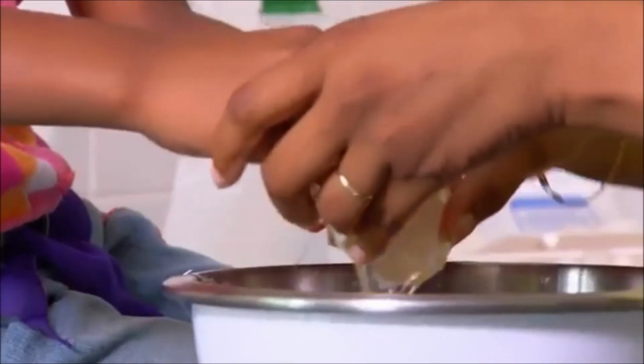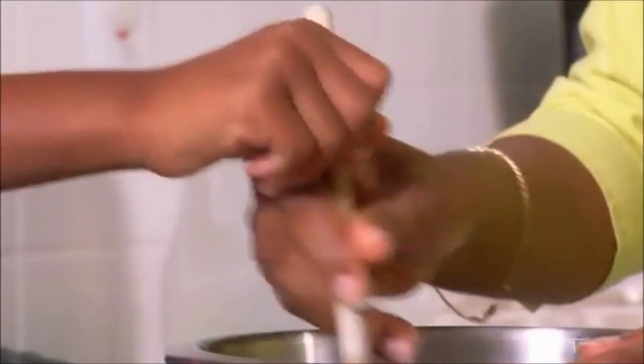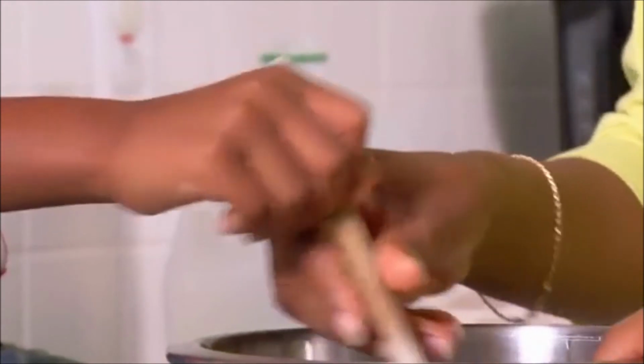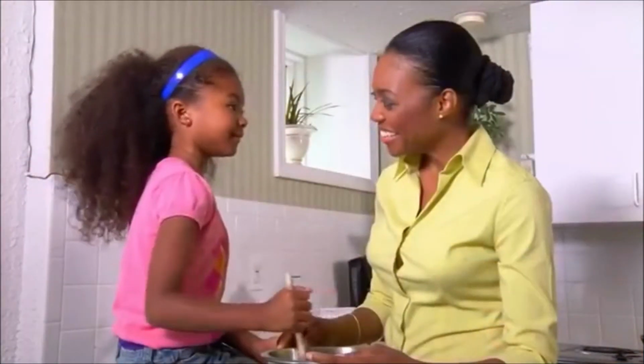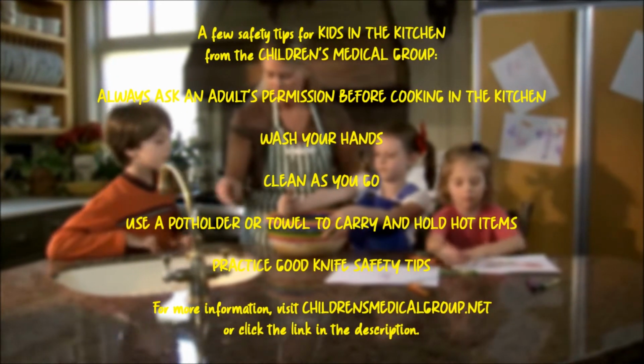Now, it may not seem like a big deal, but when you show your child different sizes of measuring cups and spoons, they're learning basic concepts like bigger and smaller. And by measuring ingredients, they're even doing a little math. The more the child you care for can work with their hands, the more they develop motor skills and walk away with a good feeling because they helped you out.